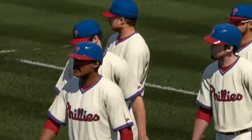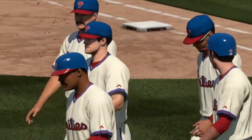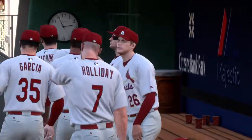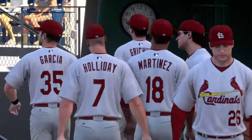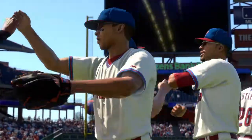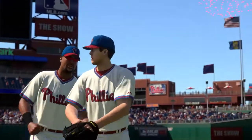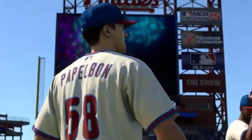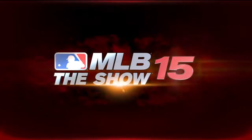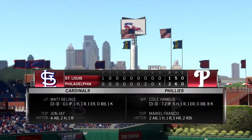A superb performance by Cole Hamels. Adam Wainwright as well. They'll get a no decision. And the Phillies sweep the Cardinals. Cardinals came in 37-31. Now they're 37-34. Phillies pick up the win. They win it by the score of 2-1. So Hamels 3-3. Matt Belisle is the loser.